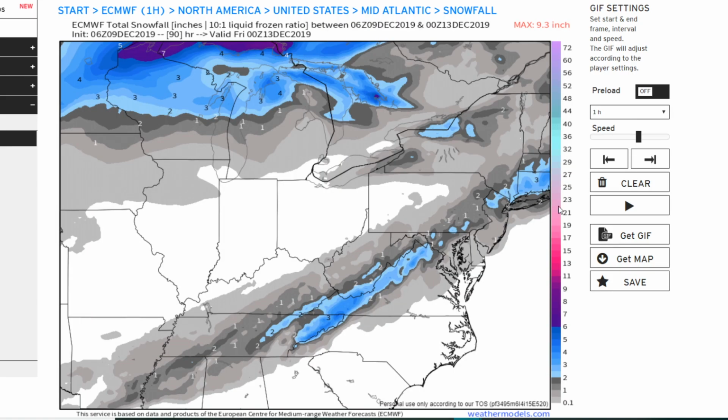Now, here is your total snowfall. We'll first look at this view, and you're seeing the European is usually the most accurate model, and in this case, it is the most conservative model. So you're seeing 2 to 3 inches, but this is in the Appalachian Mountains mainly, and this is really in the higher elevations. And then the grays, that's really just a coating to 2 inches of snowfall, and that's a bit more widespread here. And so I'm agreeing with the European.